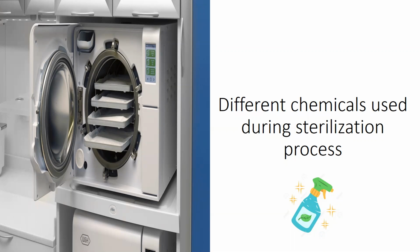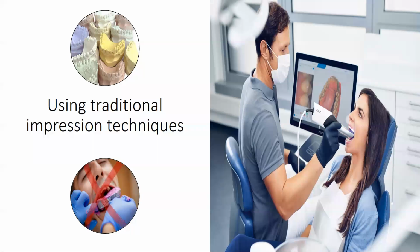All dental instruments should be sterilized using steam or dry heat methods, as they provide reliable results and reduce water waste. The new era of the intraoral scanner is starting to be widely used instead of traditional impression techniques that require a special type of material and gypsum in order to pour and get the cast. Now, 3D digital models are available that give the dentist all the needed details and information without sacrificing the environment.